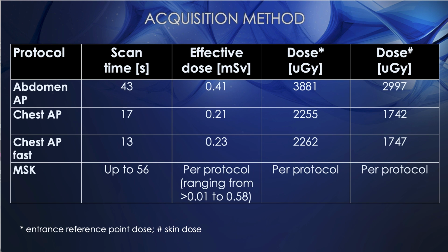Now, this is a versatile instrument. It can be used with abdominal imaging, chest imaging, and musculoskeletal imaging. The effective doses for each of these individual protocols is similar to that for standard radiography. And that's no surprise. That's what we usually see with tomosynthesis. I do want to point out the scan time, because that can be long in tomosynthesis. You see here for chest imaging, it's a 17-second breath hold. But because they have multiple sources, they can take advantage of that and decrease that breath hold to 13 seconds, which can make a substantial difference in patients who are short of breath.